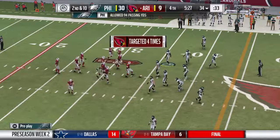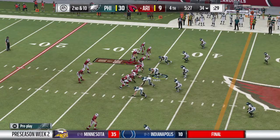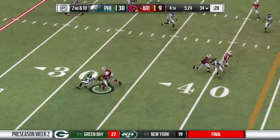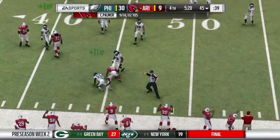I can afford to go for it here, because if we don't get it, I don't think we'll give up more than 3. And that's exactly what happened. You think that factored in? I do. I think that he had that in his mind going into the game, that I'm going to be aggressive on offense because I know I've got a defense that can hold up their end.